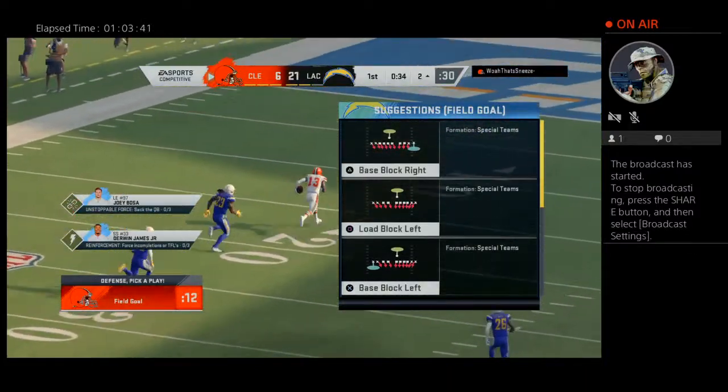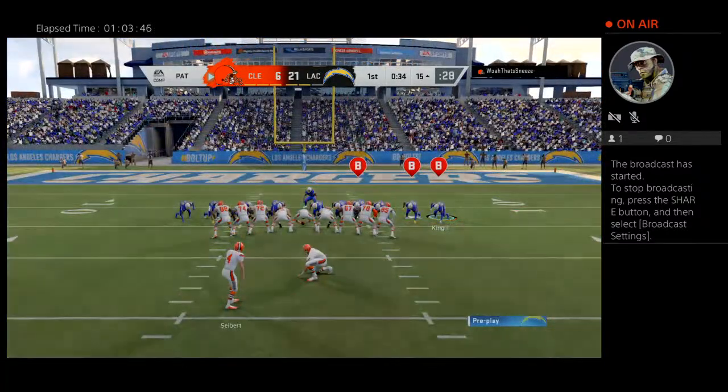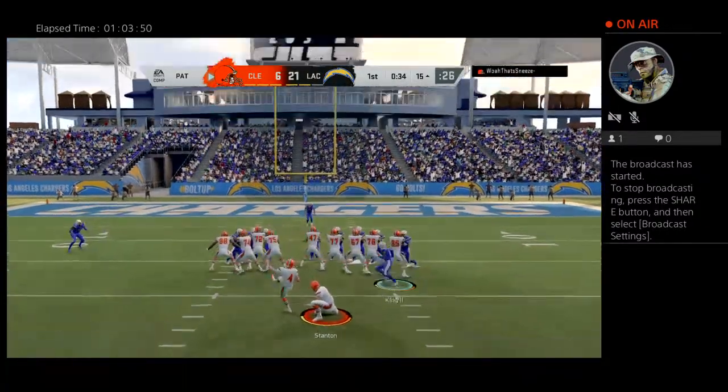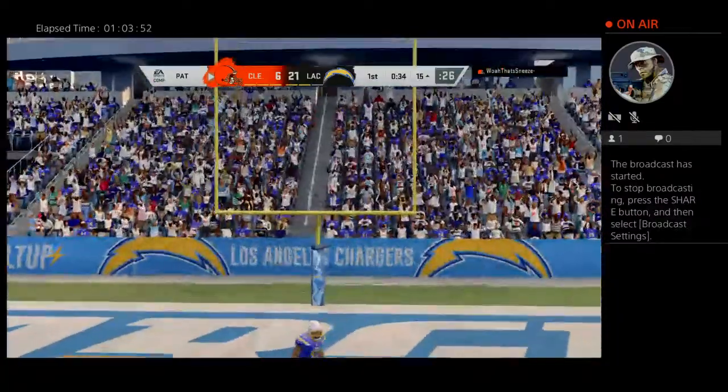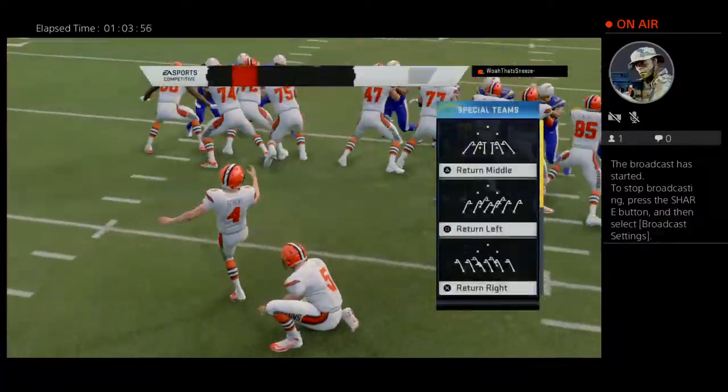Well, since we don't have a rooting interest in this one, neither one of us wanted to see this one get out of hand too early. Here we are in the first quarter. That was an important response for them to score, already down 21. Extra point by Seibert, up and good, and they'll cut the lead to 21-7.